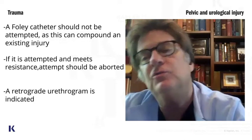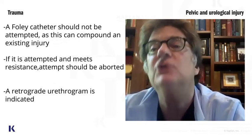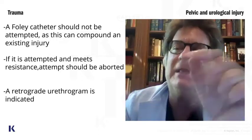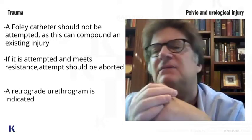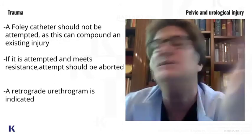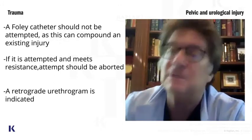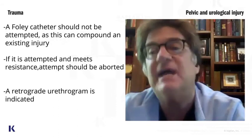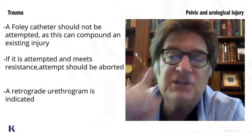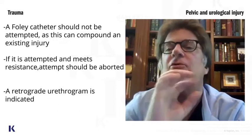So what you do is a very simple retrograde urethrogram. All that means, you know those little IVs with the plastic covering, you put the plastic covering through the meatus in the penis, you squirt a little contrast and you take a picture. And if the urethra is intact, you stick a Foley in. If it's not intact, you call a urologist. Blood at the tip of the penis, think about urethral injury.